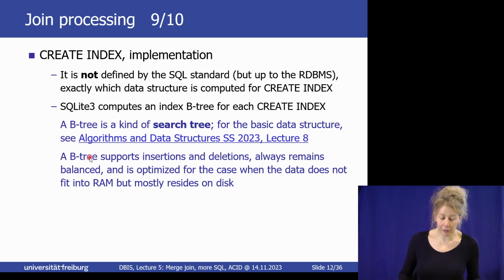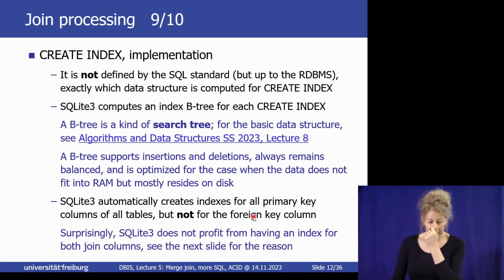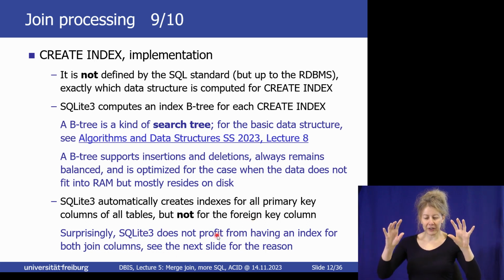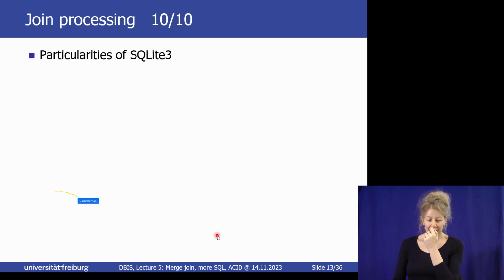I could give 3 lectures about the B tree. This we have already seen. When you say something is a primary key, SQLite 3 will automatically create an index, but not for foreign keys. I think we haven't seen this. For foreign keys it doesn't do this, and you wonder why, because you also want to join on foreign keys. And we have also seen this: if I have 2 indices on both of the join columns, it's even slower. Why is that?